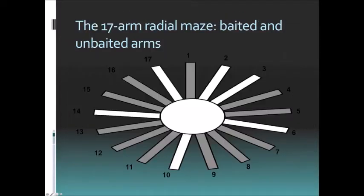Well, what about an advanced cognitive behavior? The 17-arm radial maze, baited and unbaited arms. This is a very complicated task. There's 17 arms. The rat is put in the central platform. There's food in all the baited arms, which are the gray arms, and there's no food every day in the unbaited arms. The rats have really two tasks here.